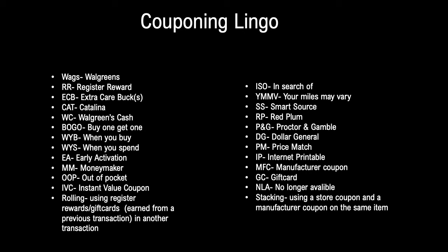It means out of pocket. So basically, after all coupons and discounts have applied, your OOP is whatever you're paying on your credit card, debit card, cash, whatever you choose. It's your final cost that you pay out of pocket.